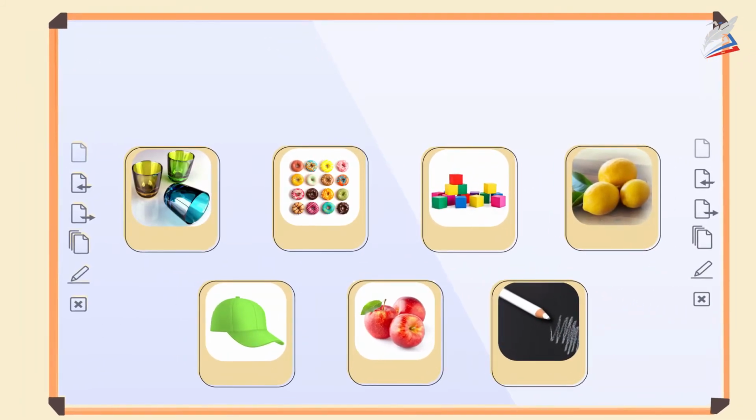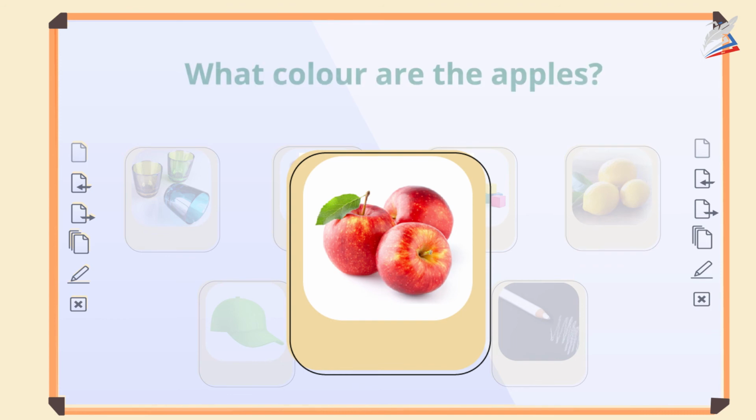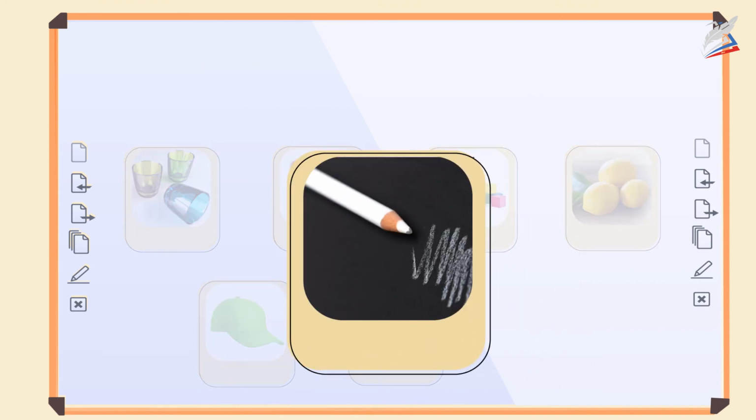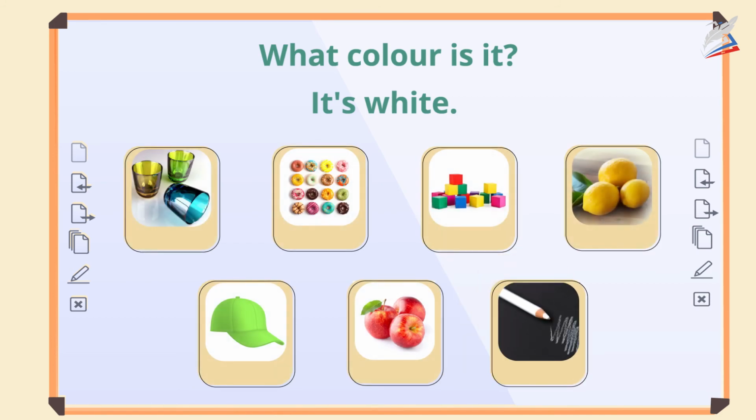Let's practice together. How many apples can you see? 3. That means the question should be, what color are the apples? And the answer is, they are red. How many pens can you see? 1. What color is it? It's white. Well done. Let's try again.